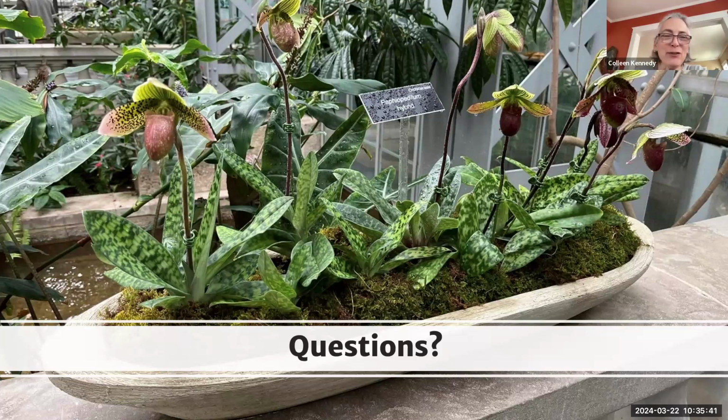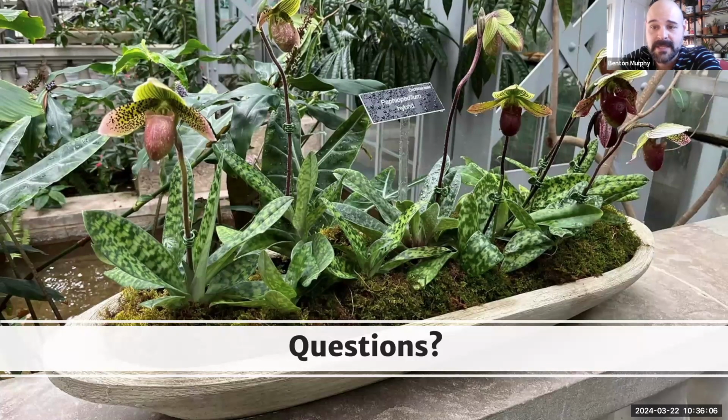Another question: if you bring home a grocery store Phalaenopsis, would it be happier if you transplanted it onto a structure instead of leaving it in the tiny pot it came in? A lot of Phalaenopsis orchids like their roots to be crowded in the pot. So if it looks a little tight, it's not necessarily a bad thing. You do want to make sure that there's air accessible to the roots because they require some oxygen. You don't want to get root rot.